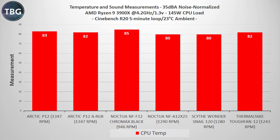I'll start with 35 decibels at 6 inches, which is very, very quiet. Luckily, all the fans could hit that. Now, take note that the NF-F12 is simply outclassed here. I really needed to spin that down quite a bit, and it's not a particularly effective design to start with, so it was a lot hotter than the other fans in this roundup that are more tailored for heatsink applications.